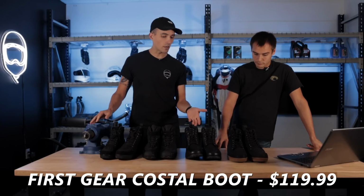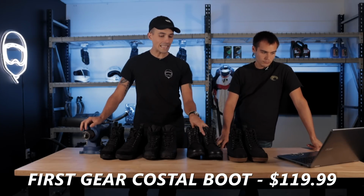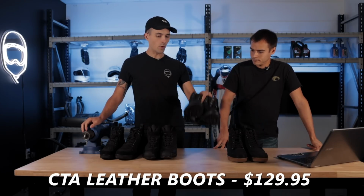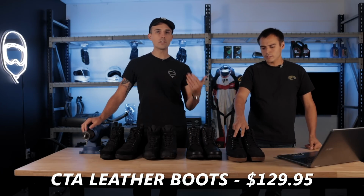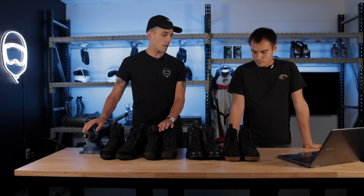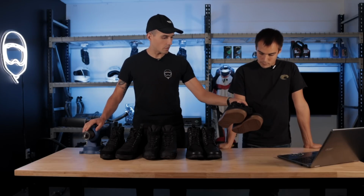Then we have our Speed and Strength offerings over here. The CTA boot right here, pretty good option. What's the price on this one? That's another $130, so all under $150, definitely doable. Actually, probably a similar price point to a fashion boot that you would buy anyways, so get the protection while you can.